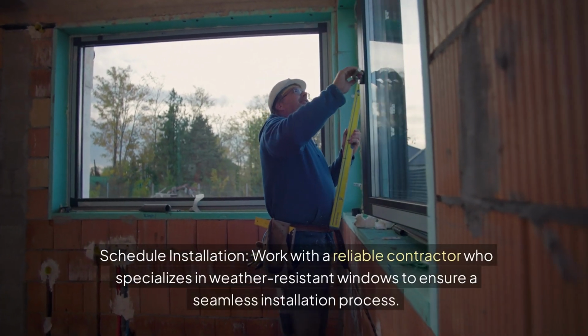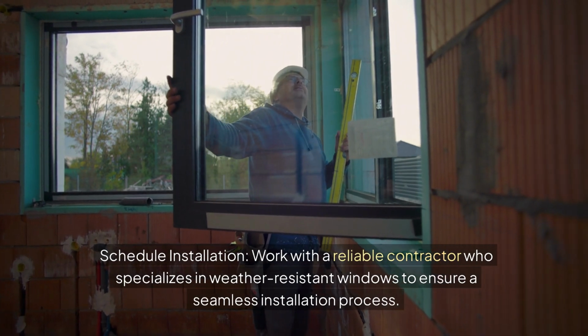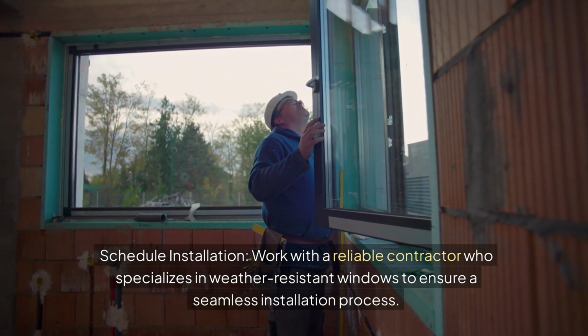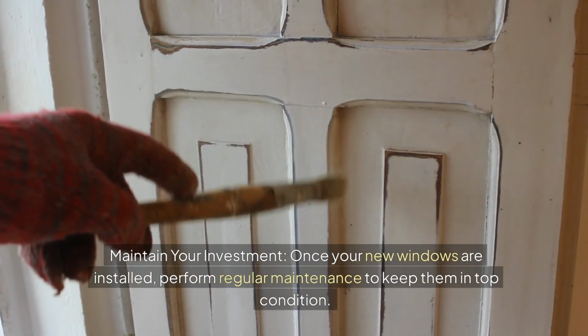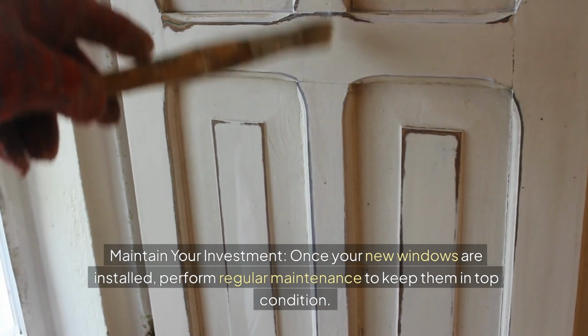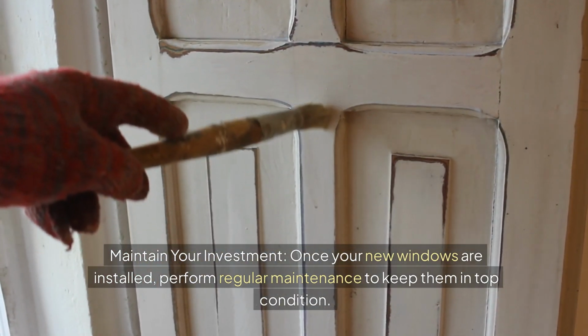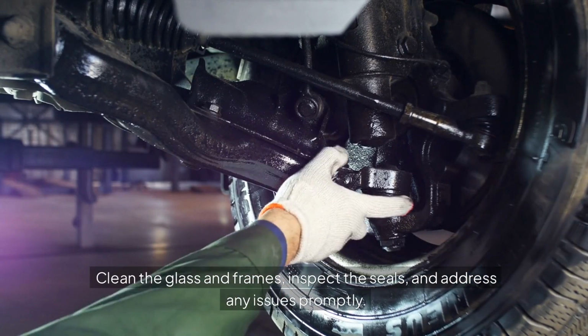Schedule installation. Work with a reliable contractor who specializes in weather-resistant windows to ensure a seamless installation process. Maintain your investment. Once your new windows are installed, perform regular maintenance to keep them in top condition. Clean the glass and frames, inspect the seals, and address any issues promptly.